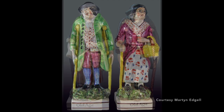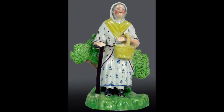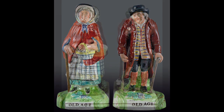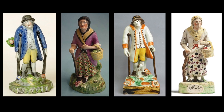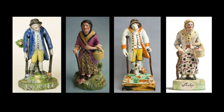Some are untitled. Some have full bocage. And some have these rather unusual lopsided bocages. The lady in this slightly shorter pair, titled Old Age, is significantly modified. She's a different model. And the same pair again, this time titled simply Age. The popularity of these figures in their day reminds us that in that era of shorter lifespans, old age was celebrated as a true achievement.